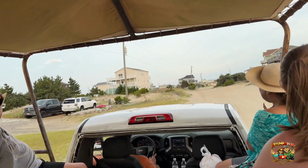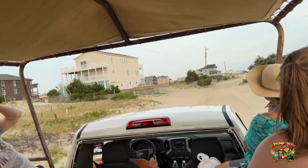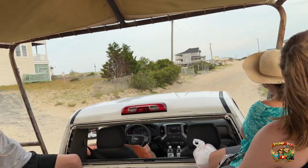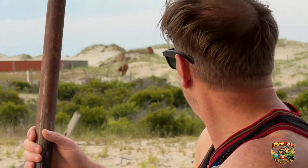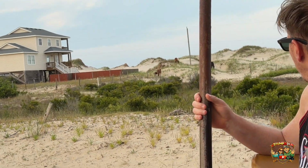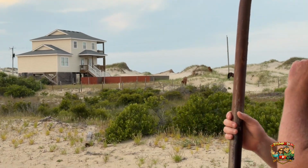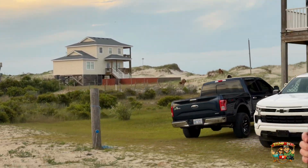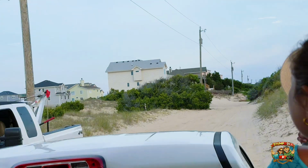We also saw how the landscape itself supports them, from the sea oats and dune grasses to the maritime forests that provide both shelter and food. What makes this experience so memorable is not just seeing the horses, but understanding the balance that exists here. Homes, wildlife, vegetation, weather, and people all share the same narrow stretch of land, each playing a role in shaping life on the Outer Banks.